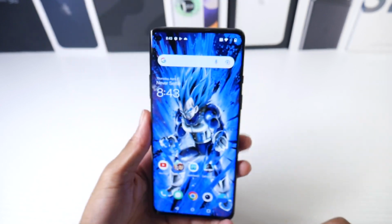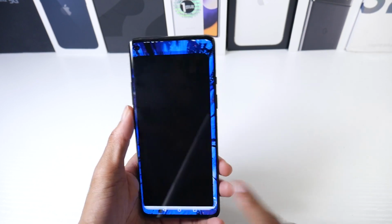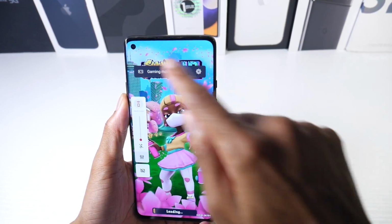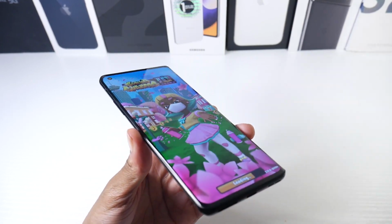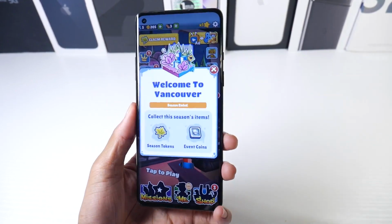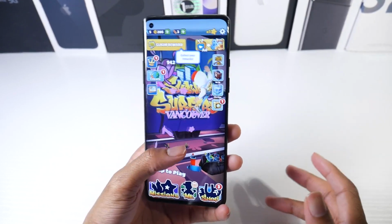This phone, design-wise, it still looks pretty good. Looks like my 7 Pro that I love so much. It's an aluminum frame, glass back on here. It's a fluid AMOLED display at 90 Hz. It's HDR10 Plus at 6.5 inches. It's a 1080p panel, 402 for the PPI. Overall, it's a really nice panel.